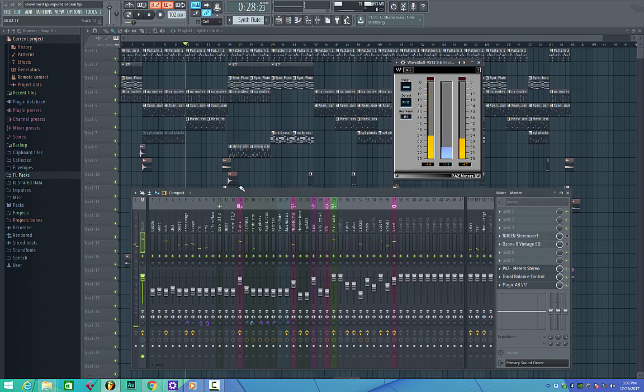So ideally, when you create headroom, you should do that right from when you start the process of mixing. So as soon as you set up all your channels, you arrange them, you should ensure that you're creating enough headroom on each channel, and always checking your master bus to ensure that you're not clipping.